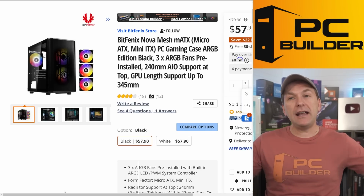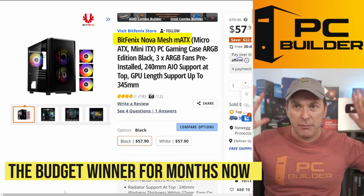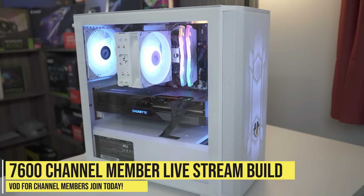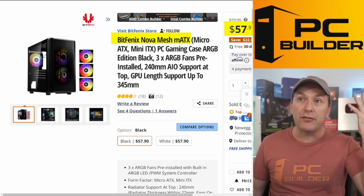The case, I know I'm wearing this one out, BitPhoenix Nova Mesh. This is just hands down one of the best price to performance cases in the budget range out there. We built our 7800 XT and Ryzen 7600 gaming PC in it. Absolutely loved it. 3 included ARGB fans, really sturdy construction on it. Comes in white or black for $57.